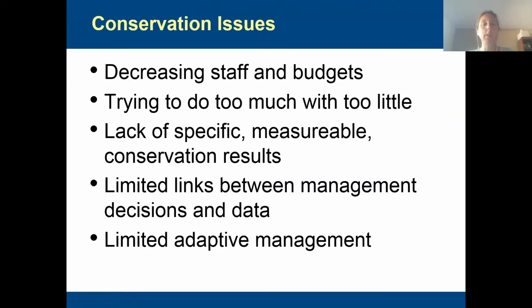One of the things we've observed in our evaluation of our refuges when our program started was there seemed to be this really big disconnect between the decisions and the management actions they take on the ground and the results. So there's really not a link between their decisions and their data. And in the realm of their conservation plans that they had already developed, most of their goals were very general, so you didn't really know exactly what they were trying to achieve, and a lot of their objectives were really actions, they weren't results.